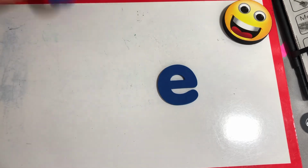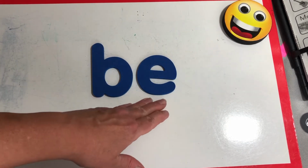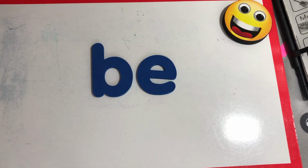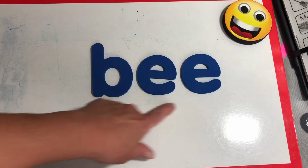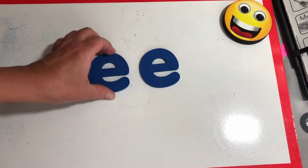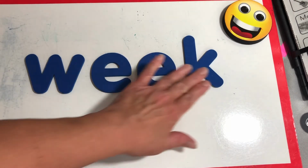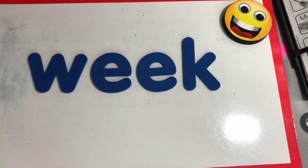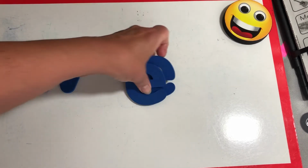Now the last pattern is a long E pattern. And sometimes you only need one E to make that. And this is be. I will be good. I will be there on time. Sometimes you have a smiley E, the two E's together. This is bee, like a little buzzing bee. Another word to use with the buzzing bee is week. I had a good week. It was fun. It was a lot of fun. Week. And sometimes you use that silent E at the end, but just not very often. So that's a good review for us.